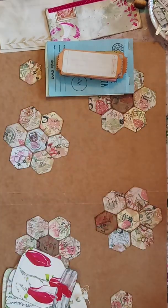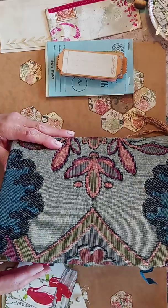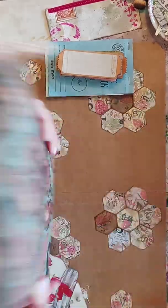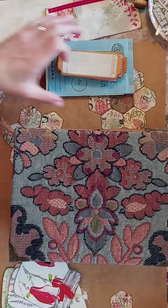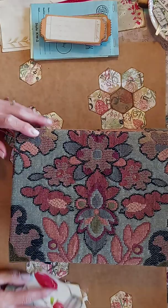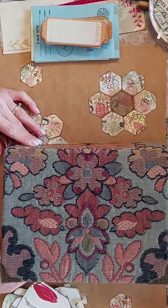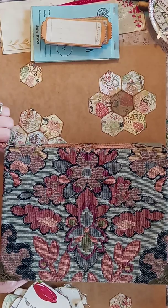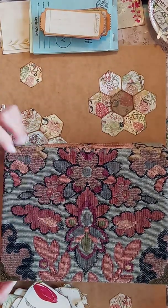But my main point is to show you my 12th journal, and a suggestion of how you can keep track of your journals. This is upside down. I really try to use as many recycled or found things as I can in the journals, first of all for expense purposes, so I can spend other money on a tool or something that I really like. So this is just a tapestry from a thrift shop.